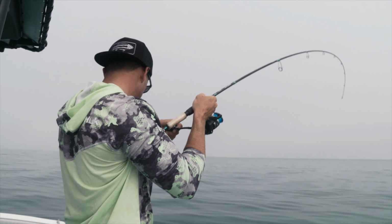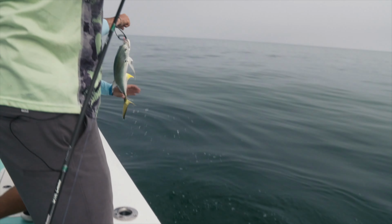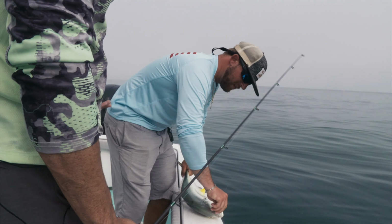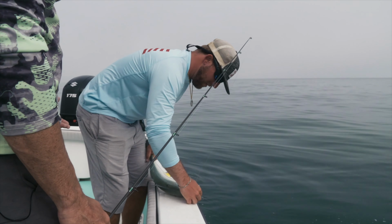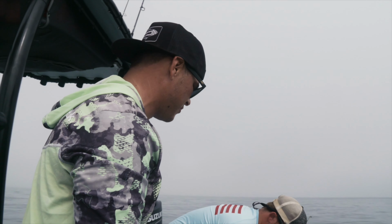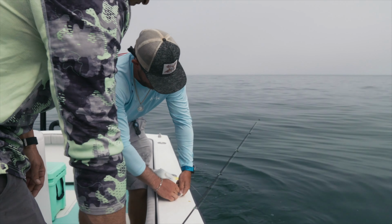Oh, it's a jack. Oh man, dude, this is perfect Goliath size. Don't you have a spot around here with some Goliath? We got a couple, we'll see if they're there. Let's go drop this guy, man. I mean, we've already slayed the permit. We did cobia research yesterday. Let's go catch a Goliath.